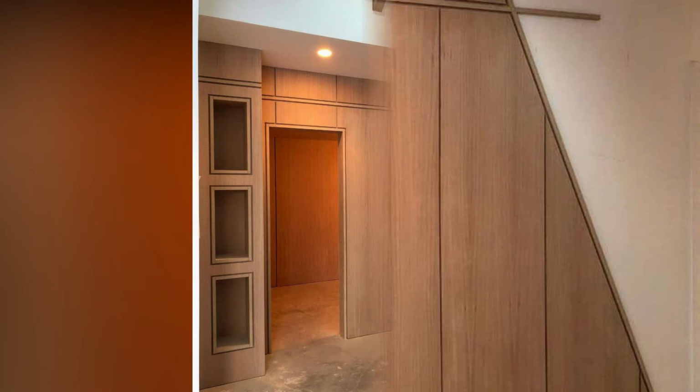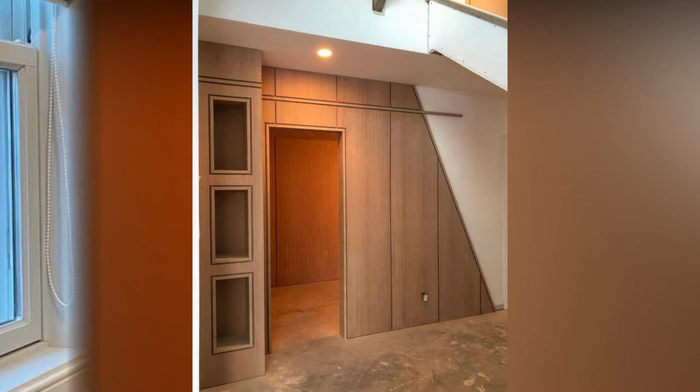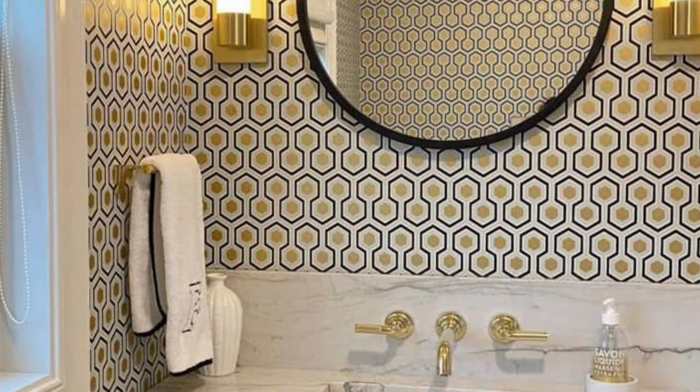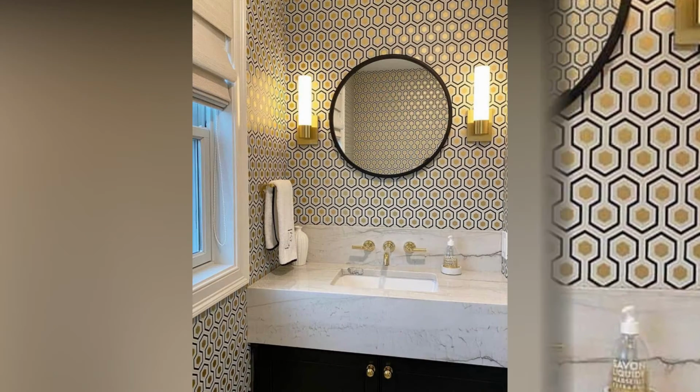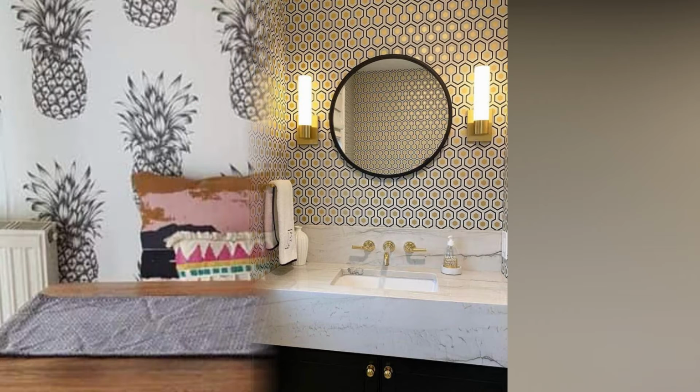Next, we've got wallpaper. Now, I know what you're thinking, old school, right? Wrong. Wallpaper is making a stylish comeback. From funky patterns to elegant textures, there's a wallpaper for every taste. It's a fantastic way to add drama or subtle sophistication to your space.